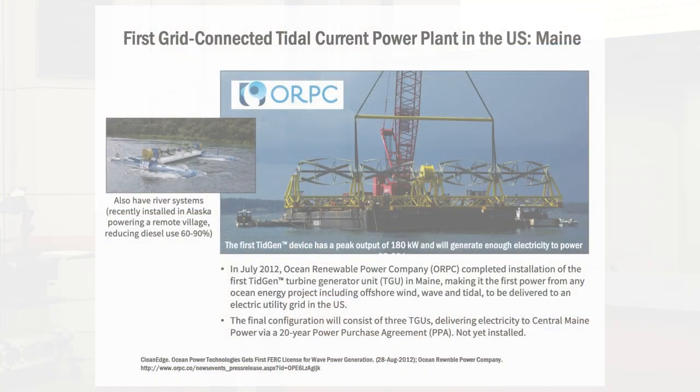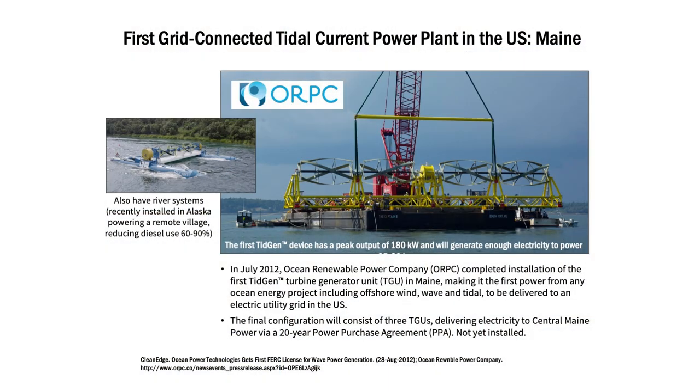We've tried tidal energy here in the US as well. Back in 2012, we installed a horizontal axis, kind of looks like a horizontal axis wind turbine, if anybody's ever seen those, but laid on its side. So again, very similar to the wind technology industry. It produced some electricity for a while, and then they took it out, and there's still ongoing conversation about whether and when these kind of things will be put back in.